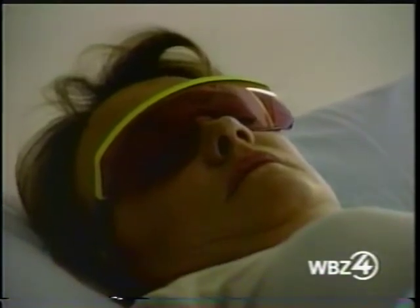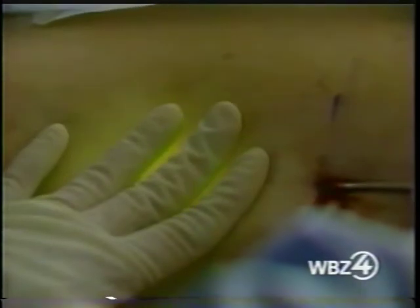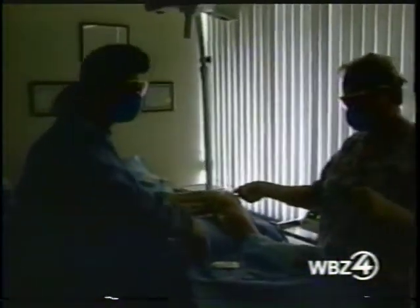The laser heats the vein, causing it to collapse. Blood no longer gathers there, and the varicose vein shrinks back to normal size. The whole procedure takes about an hour. Safe, quick. There's no scarring, no complications such as bleeding or infection.